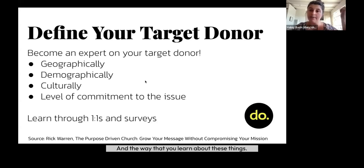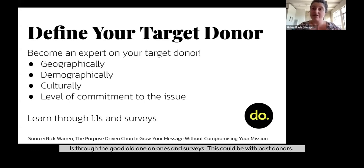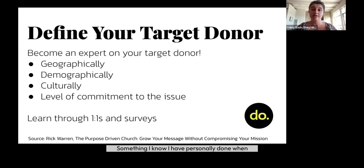And the way that you learn about these things is through the good old one-on-ones and surveys. This could be with past donors. It could be with prospective donors. Something I know I have personally done when I've been trying to learn who Donor Organizer Hub's target donor is, I will just literally ask people in conversations.